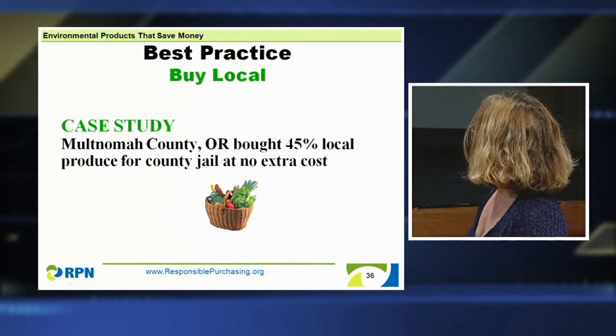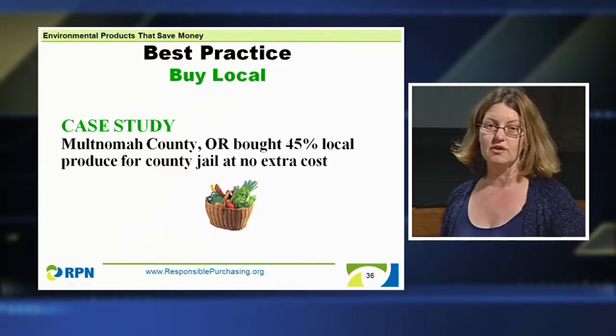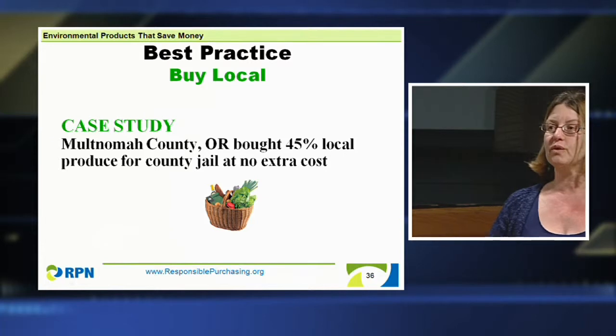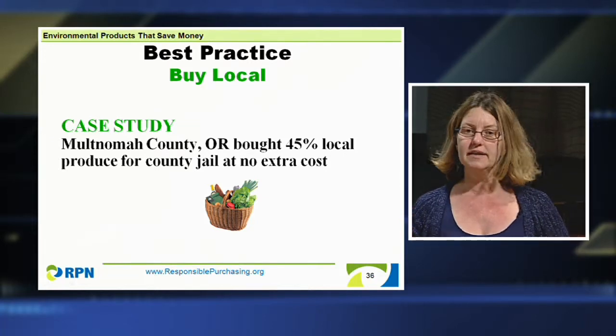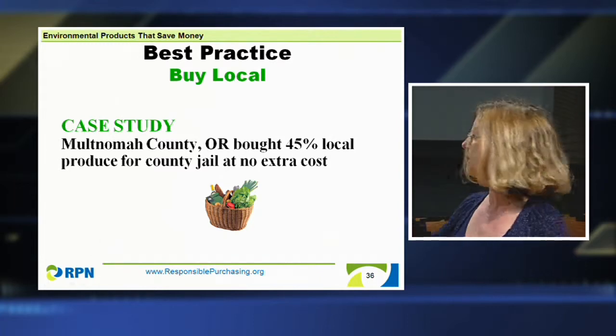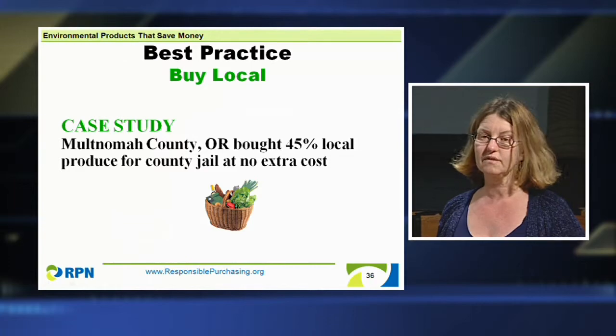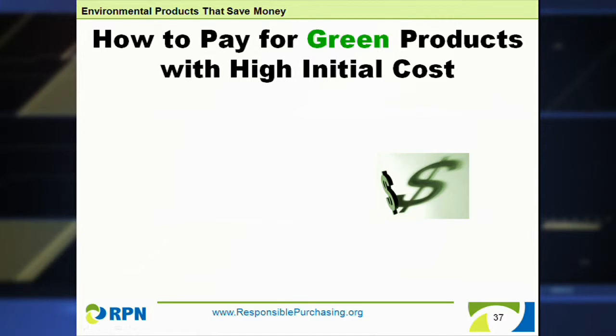Here's one case study of a county up in Oregon near the Portland area. They did an experiment in their correctional facility: how much local produce, eggs, and dairy can they get locally without having a price premium? And their answer was 45%. And so they adopted a program through their correctional facility, and they felt that it was really important to be creating jobs in the community as part of the correctional facility, and they really saw a connection there.